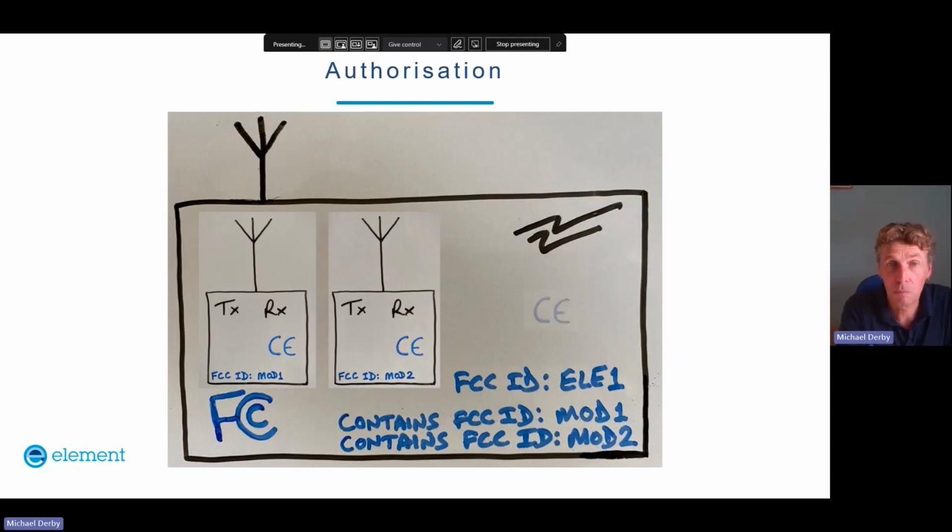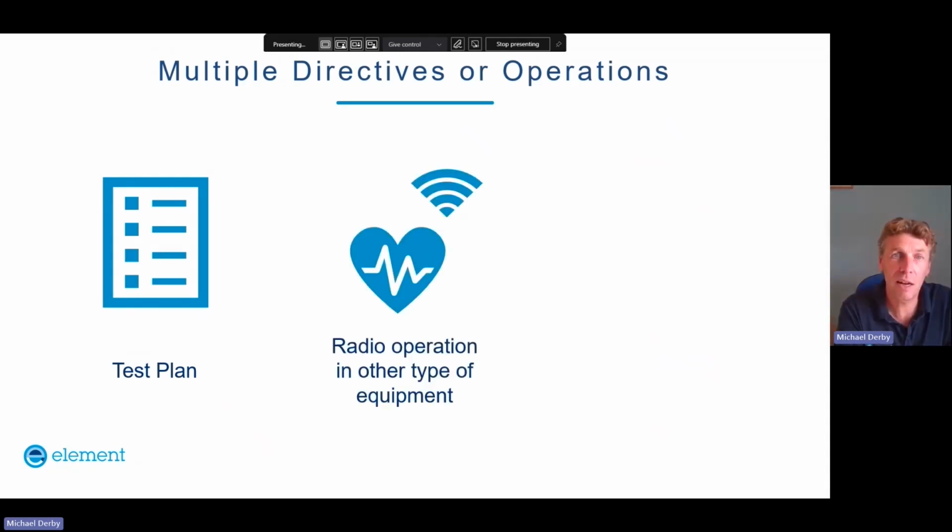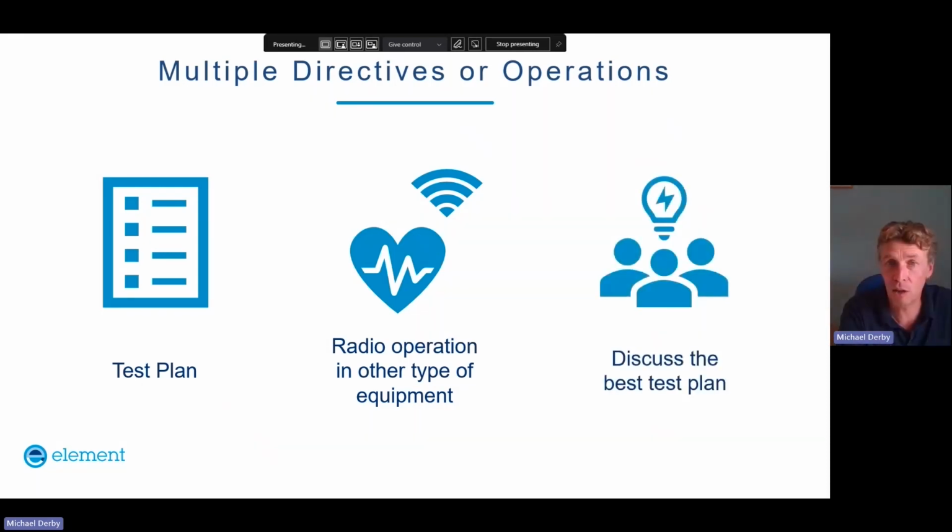Whereas with Europe, you've simply got a CE mark on the end product, and the CE marks of the modules are effectively gone at that point. So if you've got a lot of complicated things happening, you've got one or more modules in an end product, I'd always recommend a test plan, especially if there are other types of directive involved. So for example, if you've got a medical device or a machinery device where you've got different types of standards, different types of limits for different environments.